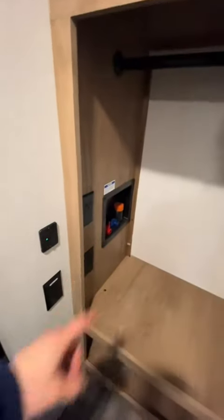And then way over here in this corner, we got the good old washer dryer hookups that everyone loves so much.